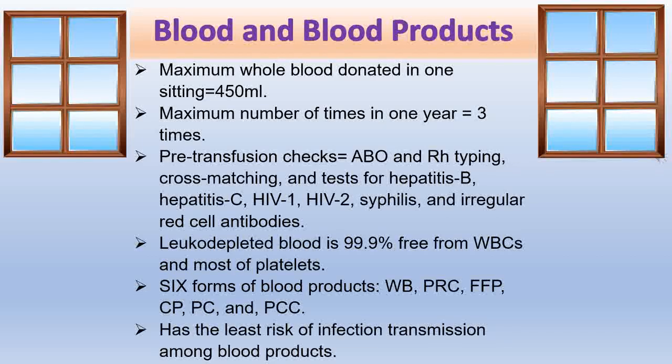After donation, blood or blood product is tested for hepatitis B, hepatitis C, HIV-1, HIV-2 and syphilis. The donated blood is made leukocyte reduced or leukodepleted. It is 99.9% free from white blood cells as well as most of the platelets, as a precaution against febrile non-hemolytic transfusion reactions, alloimmunization to HLA antigens, and transmission of cytomegalovirus and Creutzfeldt-Jakob disease.